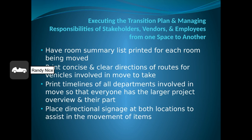One of the key items I like to do prior to a move is have a summary list printed for each of the rooms being moved. If you're moving somebody's office from one location to the next, even from the 10th floor down to the 2nd floor, I like to have a complete contact list of the person, what they're starting with in room 10 in this example, and what they're winding up in, and also put it on their walls in their current locations. So as pieces move independently with different people, hopefully at the end of the day, if they started with 23 unique items in the 10th floor in their room, they wind up with 23 of their correct items on the 2nd floor.